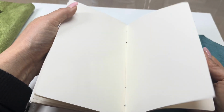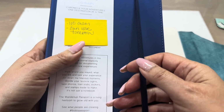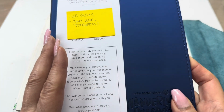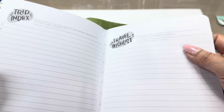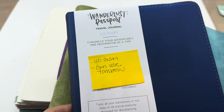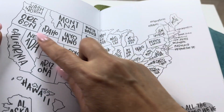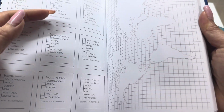And that's it. So I kind of wrote down the places we went to so that I could fill in the gaps. I probably have enough space for like one more trip, and then I'm going to go to the next book. Or I bought this paper, this journal, and it's 110 GSM. So I'm going to try it out and see whether it's going to take watercolor or not. This is meant to be like a travel journal, which is kind of cool. She sells also online this Wanderlust passport. And she has one for national parks, and you can color all the states you've been to. That's kind of fun. So might be another idea.